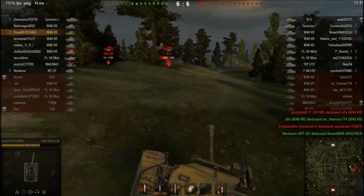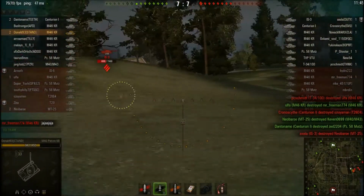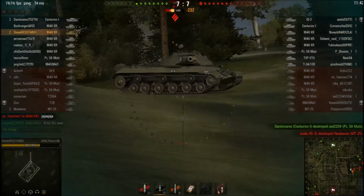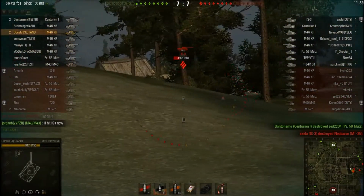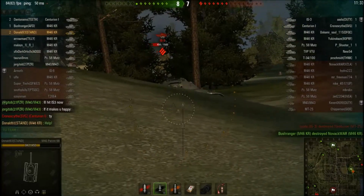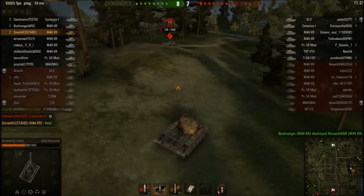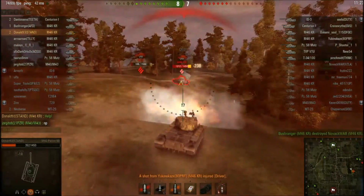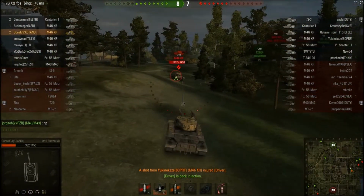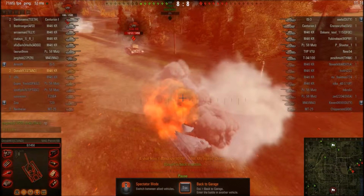I switched to APCR to make sure my rounds are going to be penetrating the remaining vehicles in the forest here. I am trying to use the terrain here to my advantage to make sure the IS comes out. This is where things turn for the worse for me. In this replay, my team won the match.